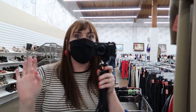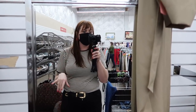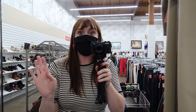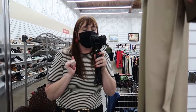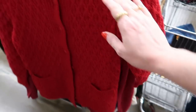All right, at this point we have seen the whole store and I'm gonna show you everything that I'm considering, and I can use this little mirror to try some stuff on. I'll let you know their fitting rooms are currently open, so you can actually get in and really try stuff on. I'm just gonna do it this way because it's a better time saver for me right now, and I have measuring tape, which is another pro tip. You can always bring measuring tape and double check the fit of things that you can't or don't want to try on.